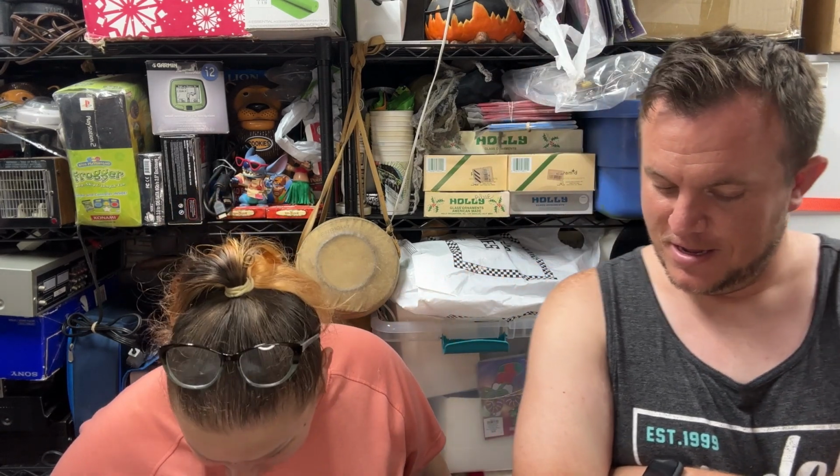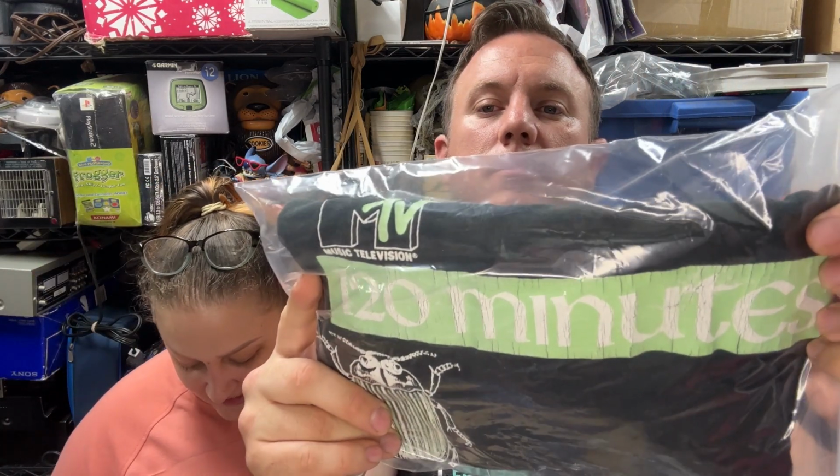Anyways, next. First up on eBay, this is a cool one. This is a vintage 90s MTV shirt. It's got a bug on it. This is 120 Minutes. It's definitely got some cracking. You can see the shirt. This is from our rock and roll buy, but it came with a bunch of vintage shirts. We've gotten through 1 box of them. I still have 1 to go here, but I knew there was money in these. They've been sitting for years. I finally got around to listing them.